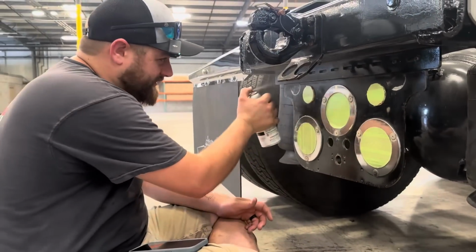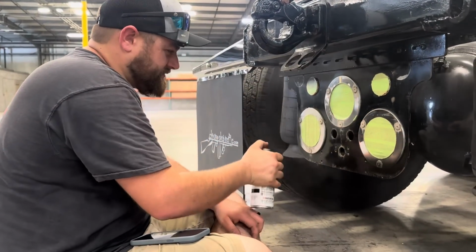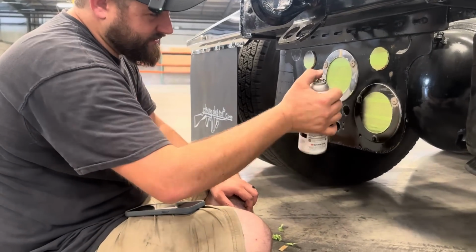Well, guys, this is one of the last pieces of the puzzle, this back panel right here. We forgot to paint it. And I think the lights would look good without any of this chrome here, so we're going to paint over that.